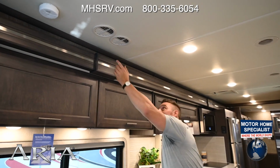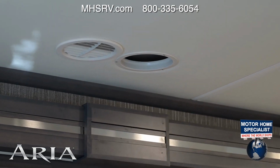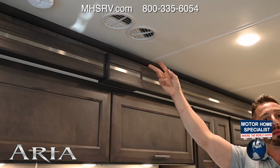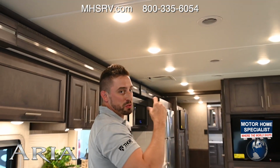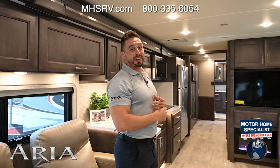And if you do need to clean these out, real simple, pop out, rinse them out, let them air dry, snap them back in. You're going to have the 4 filters up front, and then you're going to have 4 more filters back in the back, because we have 2 15,000 BTU ACs on top, as well as heat pump in the front and the rear of the coach.